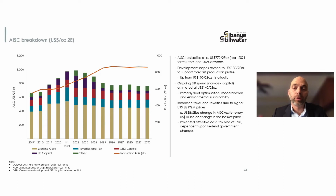As you would have seen in our recent market guidance, we have given a revised outlook for FY21 due to this. As I've mentioned earlier, our royalties and taxes are forecast to remain at an elevated portion of our unit all-in sustaining costs over time, and the profile in front of you assumes a $1,680 per 2E ounce basket price. Any change to this basket will have a direct bearing on our cost profile, with our costs obviously flexing up or down by approximately $8 for every $100 per ounce move in the basket.